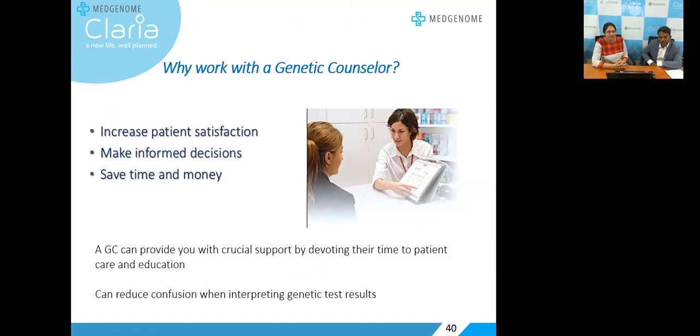And as a counselor, we can provide you with crucial support by devoting our time to patient care and education. Right now, we see the doctor-patient ratio is not good. So where we can support them, as I told you earlier, the time for genetic counseling is almost 1.5 hours, it starts with 1 hour. This is the time we can provide to the clinician. And also when there are results like variants of uncertain significance, because we have training in molecular biology or genetics, we can reduce a little confusion when interpreting these kinds of genetic test results. Okay, what are the clinical principles guiding the genetic counselor?